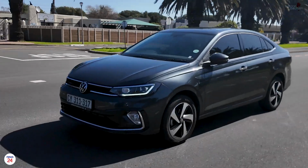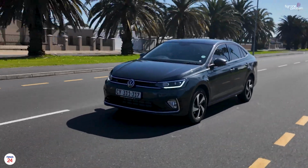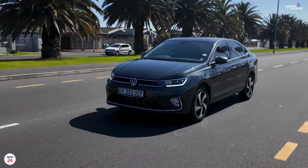This 6-speed automatic gearbox is smooth, and you never feel like you need an extra gear or that you could be in the wrong gear. And because the manual uses a similar setup to what you find in the Polo hatch, I think that will be really good too.